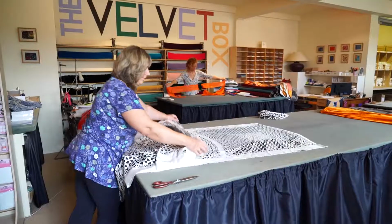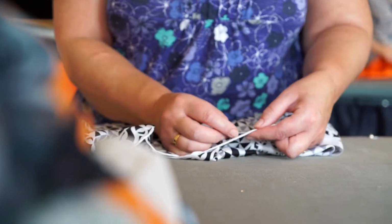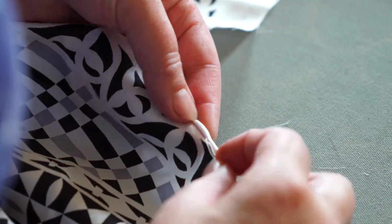Once we have gone through the entire process, then we check all the prints to make sure that there are no faults and any faults are pulled out. The final stage is in the finishing of the edges, and for silk scarves, the traditional finishing is hand rolling.